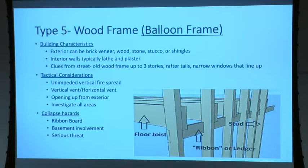We've talked about the unimpeded vertical fire spread, a vertical vent versus a horizontal vent. There are studies of well-renowned firemen that have fought multiple fires in balloon frame structures. Vertical vent is a must-do, because the fire's going there anyway. All right, could we make it worse? Sure, we can make anything worse. But we've got to get a path where that heat and smoke can go up and get out, so the interior guys can actually work and search.